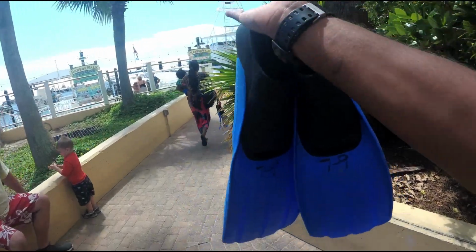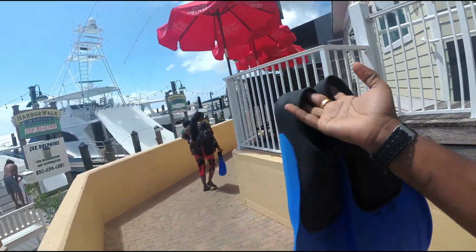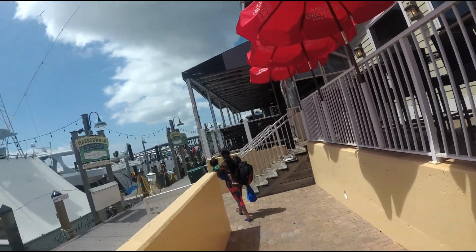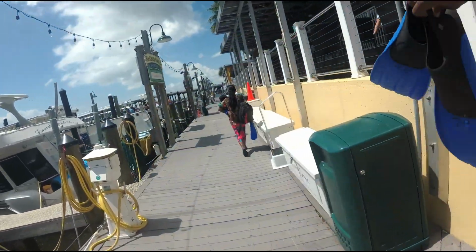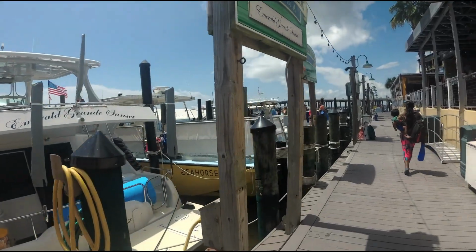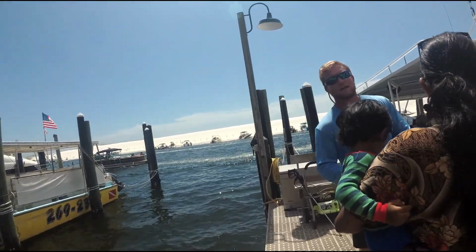So we got our pair of fins and Vincy got her pair of fins. She's of size 3 to 5. I'm 7 to 9. I'm a little bigger than her, so I took the bigger one. So these are the fins. This is the first time in my life I'm gonna wear this thing and swim. First of all, I know little of swimming, so this is going to be a challenge for me to actually swim with these.